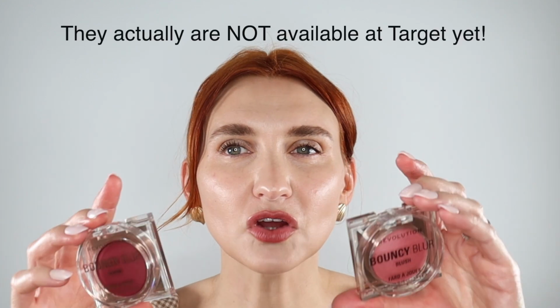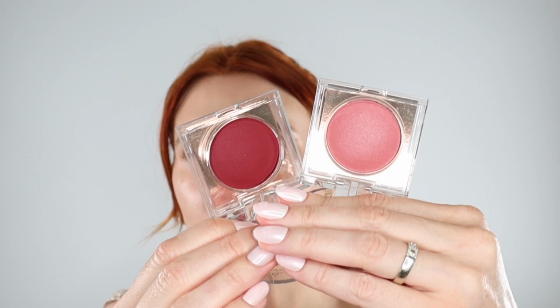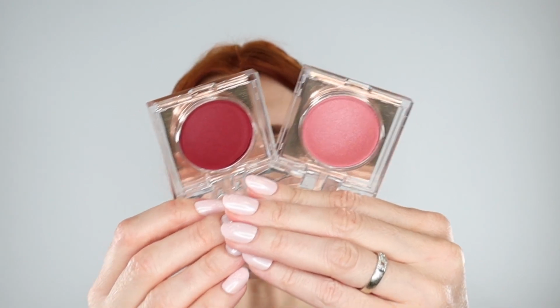I ordered mine at Ulta, but they also have them I believe on the Target website and maybe in some Targets. I picked up the shade Blurry Rose and then Bouncy Berry. Blurry Rose does appear to have a little sheen to it, whereas Bouncy Berry, at least in the pan, I'm not noticing any sort of sheen. It looks more like a complete matte. Okay, now for the Bounce.